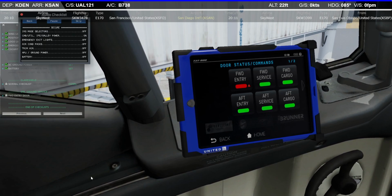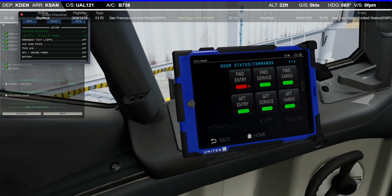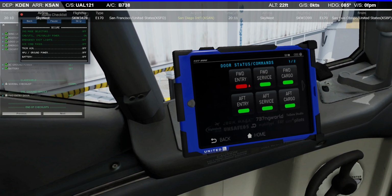Secure checklist. IRS mode selectors, off. Cabin util, IFE, galley power, on. Emergency exit lights, off. Air conditioning packs, off. Trim air, off. APU ground power, off. Battery, off. Secure checklist complete.